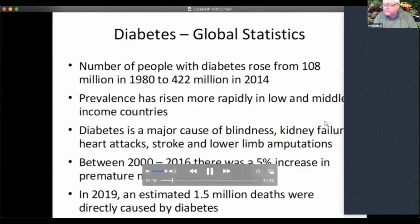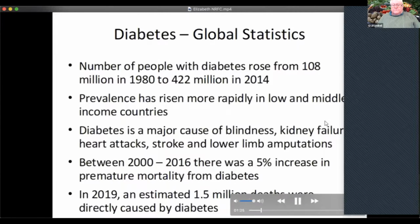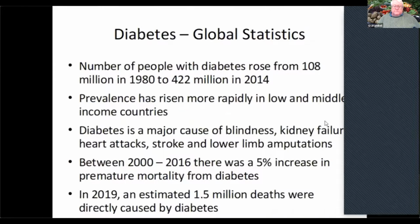such as the NHS. To put this into perspective, here are some recent World Health Organization statistics on one diet-related non-communicable disease, that's diabetes, which is now one of the world's most common long-term conditions. The number of people with diabetes rose from 108 million in 1980 to 422 million in 2014. The prevalence has risen more rapidly in low and middle income countries. Diabetes is a major cause of blindness, kidney failure, heart attack, stroke, and lower limb amputations. Between 2000 and 2016, there was a 5% increase in premature mortality from diabetes. And in 2019, an estimated 1.5 million deaths were directly caused by diabetes.